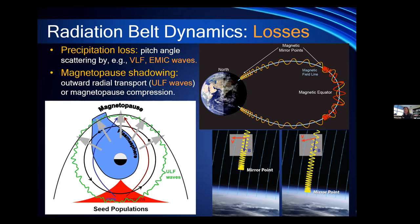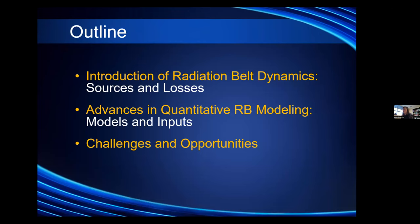Okay, any questions about this? All right, so our main goal and priority is to really understand all these different processes, try to quantify them, model them, and look at their relative contribution to the global dynamics we observe. That's the goal. And to have a quantitative understanding of all this, we need a quantitative model. So my next section will talk about some recent advances in quantitative modeling of this dynamic radiation belt dynamics.